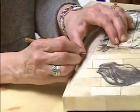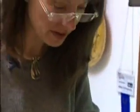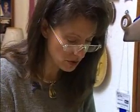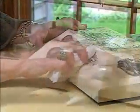Each line is hand cut. I'm using a carbide tip scribe. There's lots of different tools that can be used. I suspect that the sailors would have used their pocket knives or the needles that they used to sew the canvas sails on ships. Ink has to go into each line that I've cut.